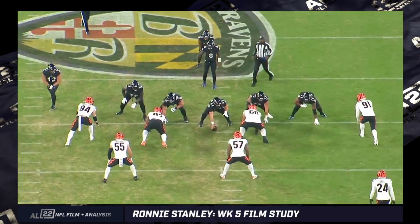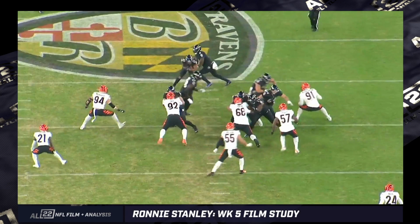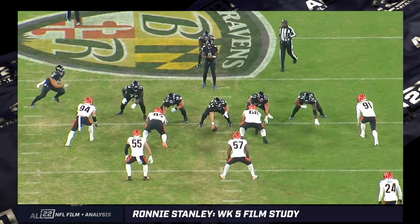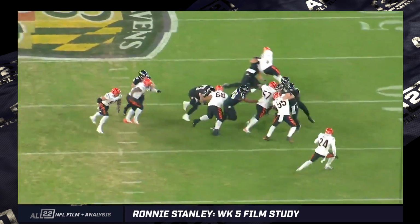This is a beautiful play, guys. This is not easy to execute against a high level defensive front like the Bengals, even though it's six guys in the box. I think our guys are doing a great job, at least on these plays, especially Linderbaum.